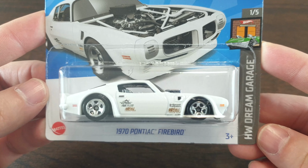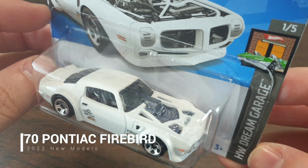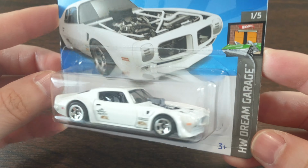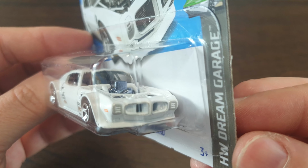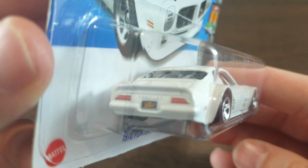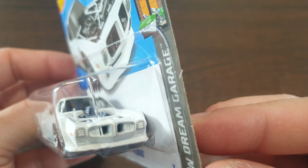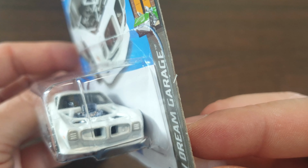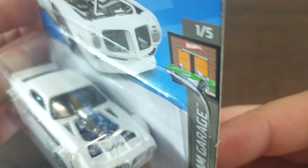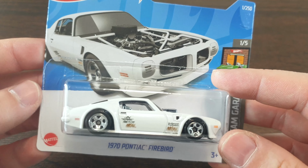One that is not a new model, but I like the casting, and I also like it because it's white, is the 1970 Pontiac Firebird. It's very nice, and probably my fellow American collectors know this casting better than me. We have back details, and we have the Pontiac logo, but not much on the front, although we can spot the grille and the front lights. So it's nice. Obviously the engine, it's a very cool model, and it's white, so definitely a must have for me.